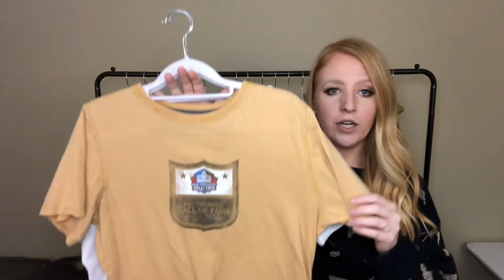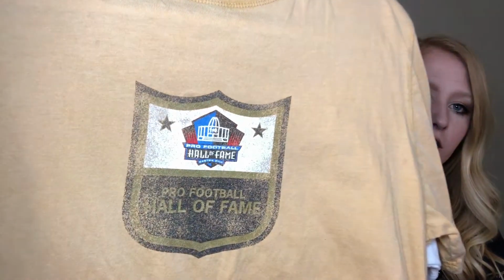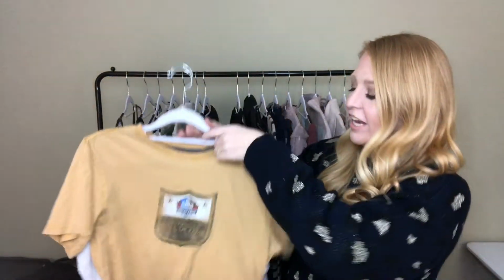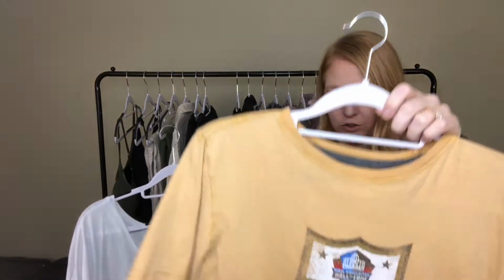The next two items are just some t-shirts that she donated. This first one here is a Pro Football Hall of Fame t-shirt, and I don't know, that's pretty cool. If it wasn't a size small, I would maybe actually keep this because it is Steelers colors, and they're doing awesome this year. So anyway, it's just a sort of graphic tee. The back is plain and it's super soft, so that should do well. I'm sure somebody will want that.